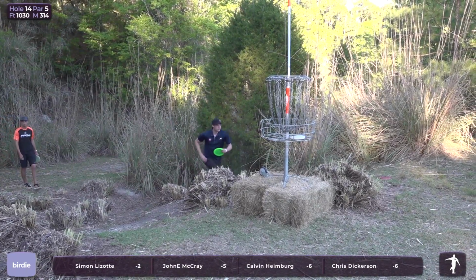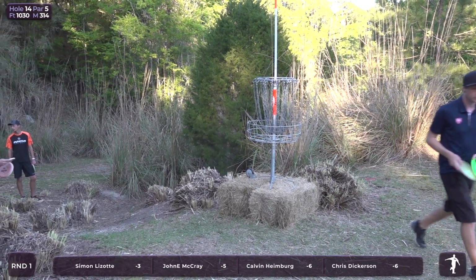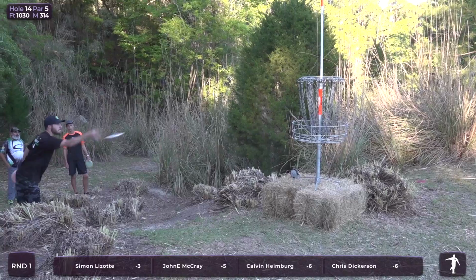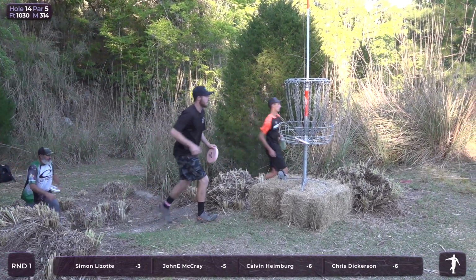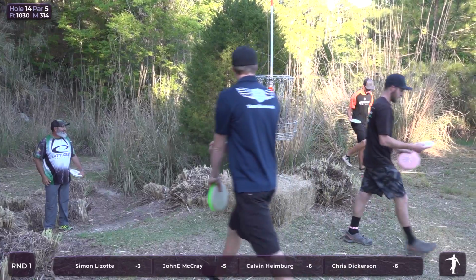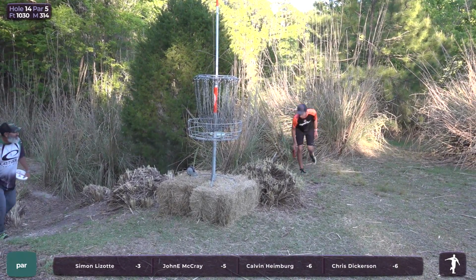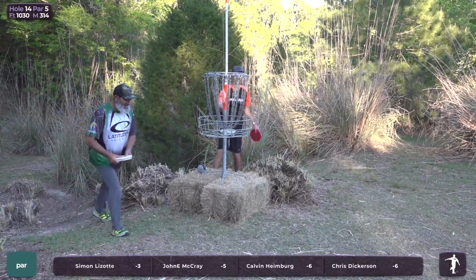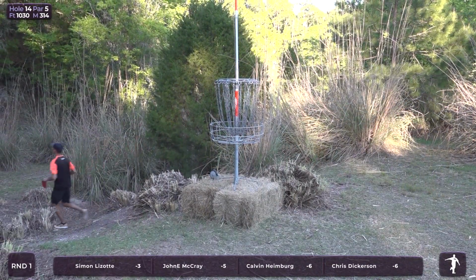You still walk away with a birdie. Yeah, I mean, at this point, I'm just kind of trying to save that round. It kind of already felt like I screwed it up. So, yeah, that was a good putt to make anyway. Scores are still pretty tight. You're a little bit off the pace, but overall, scores are pretty tight here for the group.